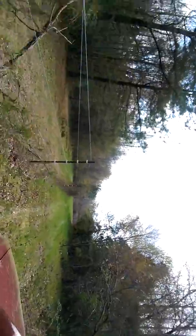I figure this is wide enough for an 18-wheeler to have access. And we'll keep our fingers crossed that we stay dry.